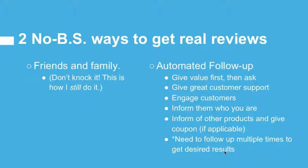You tell them you're a mom and pop shop, and you tell them here's your coupon because I really appreciate you supporting me and my business. And that really gets people pumped to leave you an amazing review. So we don't even ask them for a review in that email. We ask them later, in the next emails. So we need to follow up multiple times to get the desired results.